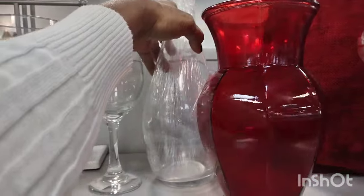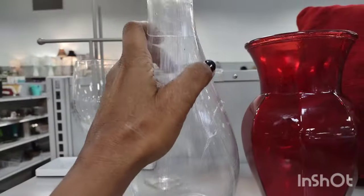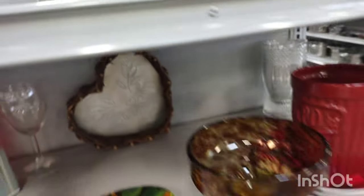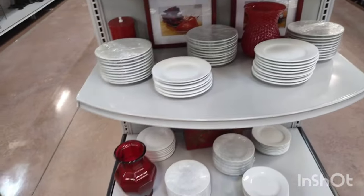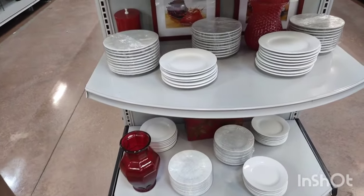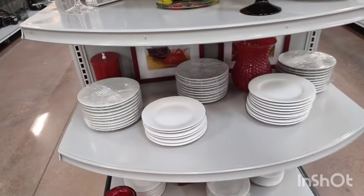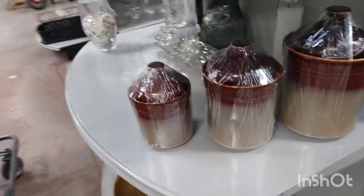I did put the brown one in my cart, but before I check out, I always go through my cart, and then I just decided to leave it because I don't know what I would do with it. I don't drink any type of wine, but I guess I could have eaten ice cream out of it or something. It's just beautiful. And I like that it was just one, you know.